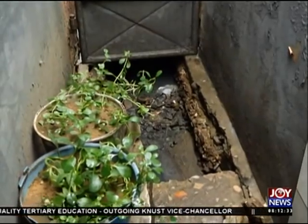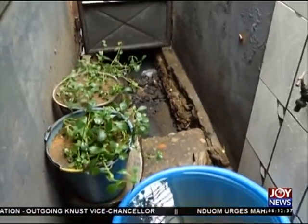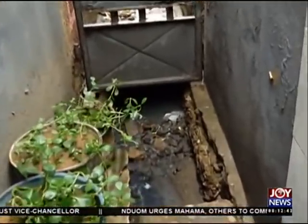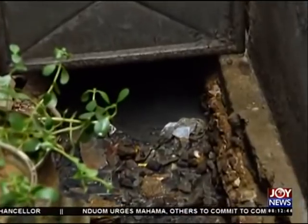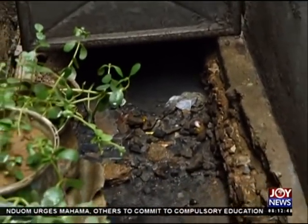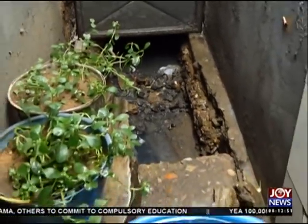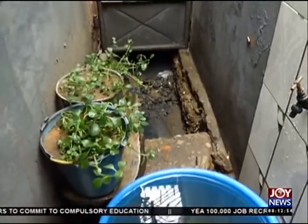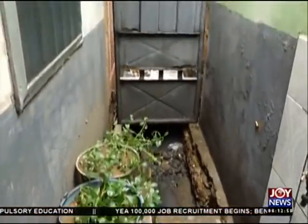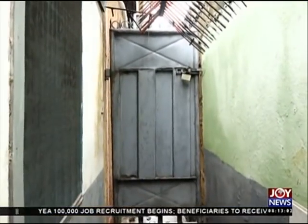Yeah, this is the back of the kitchen. So when it's flooded outside there, it passes through here. So yesterday we had to chisel over there because there were some sand and rubbers that were blocking the way for the water to pass. So we had to chisel that place so that it can pass through. So today we will chisel from here to the end. We open the gate, remove all the flaps, and then make sure that we remove all the rubbers that are blocking the way.